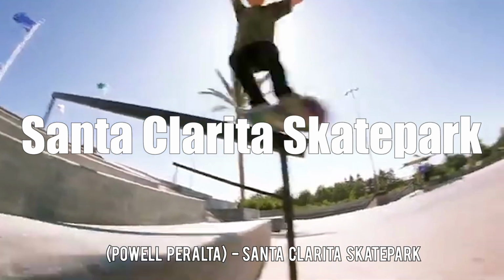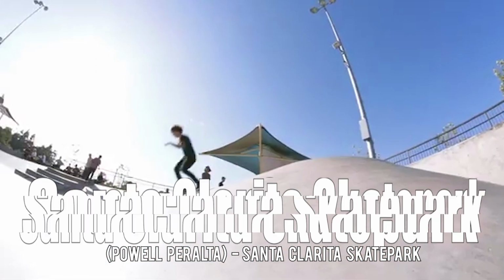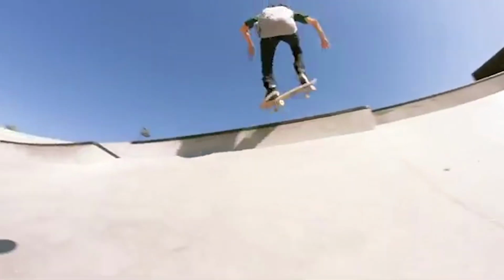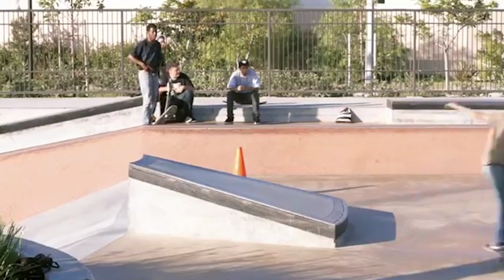The Santa Clarita skate park is a 40,000 square foot outdoor skate park just north of Los Angeles. It's easily one of the best skate parks in the world, so it should come as no surprise that it's located in Southern California. The park has a really nice layout with an upper section and a lower section, and the flow of it kind of goes in a massive U shape. The layout is super clean and spacious, and the park is so big that even when it's kind of busy, it doesn't really feel that crowded.